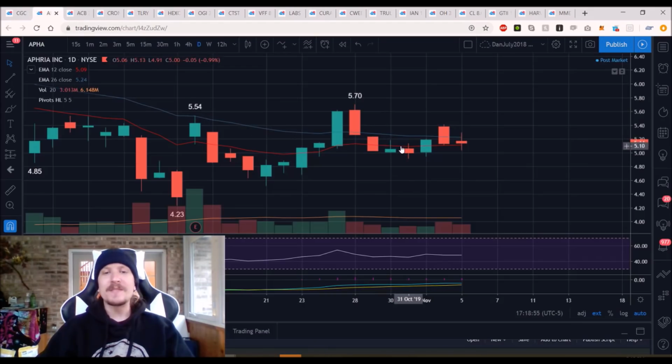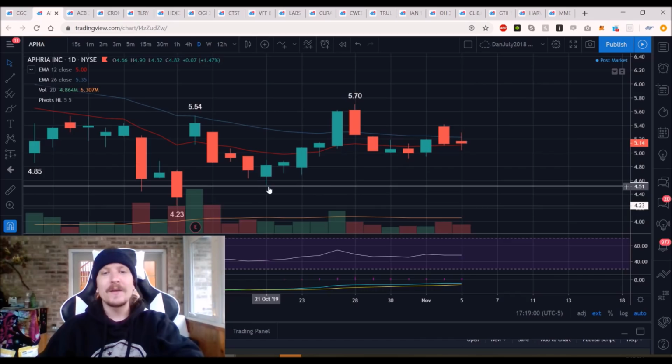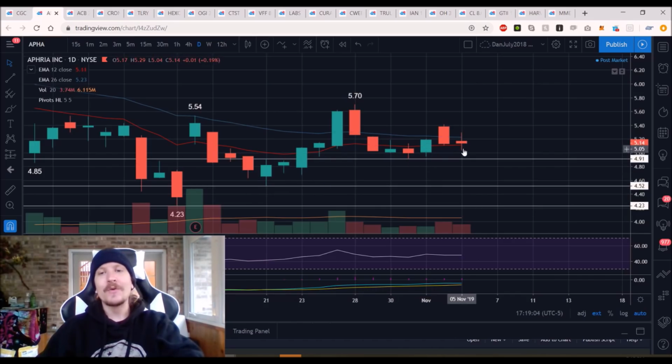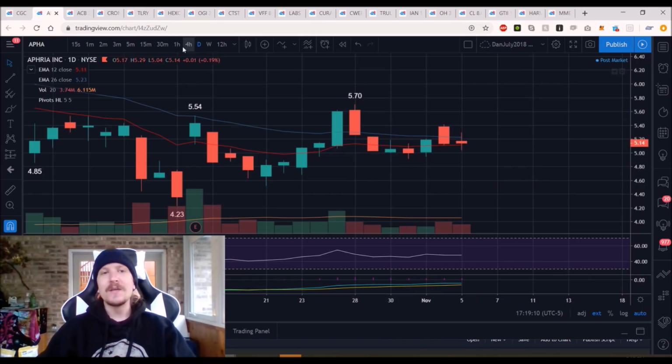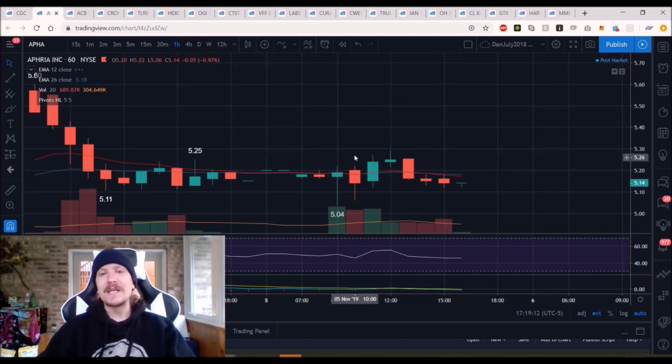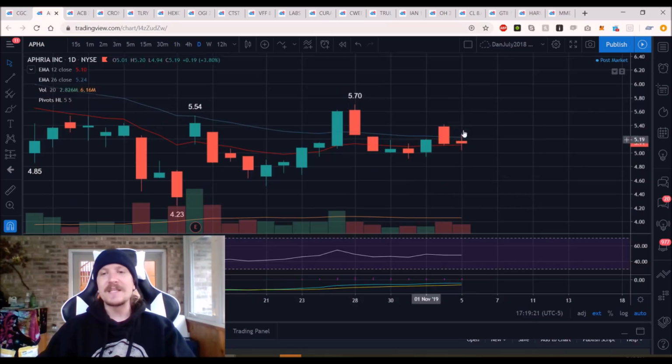APHA is trying to form a daily higher low, so we do still have an uptrend here. We have our low, higher low, and the bulls are trying to hold 491 to keep this daily higher low pattern intact. We have to change this hourly trend, which has not happened yet. We need to see a low, high of the day, have to hold 504 and then break 529 tomorrow to change this hourly trend, which would give us a daily higher low.